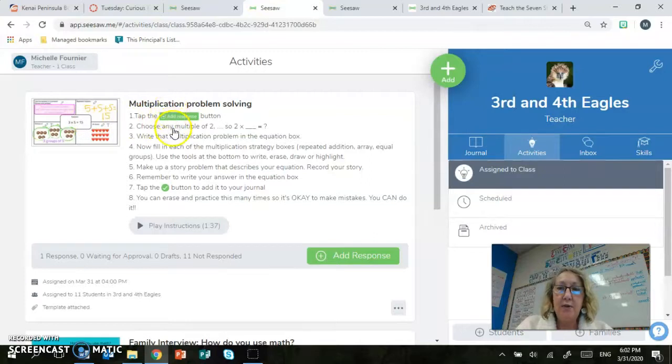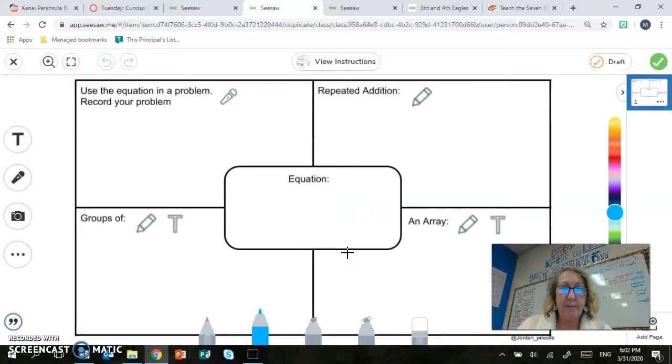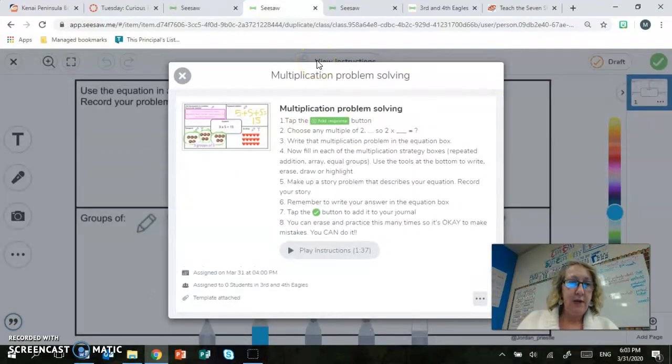So here are the directions that I wrote, and then I recorded me reading the directions to you. Okay, so it's there. The first thing you're going to do is go here to open the assignment. Add response. Ta-da, here we go. Then you can look at the directions anytime you need to if you can't remember.